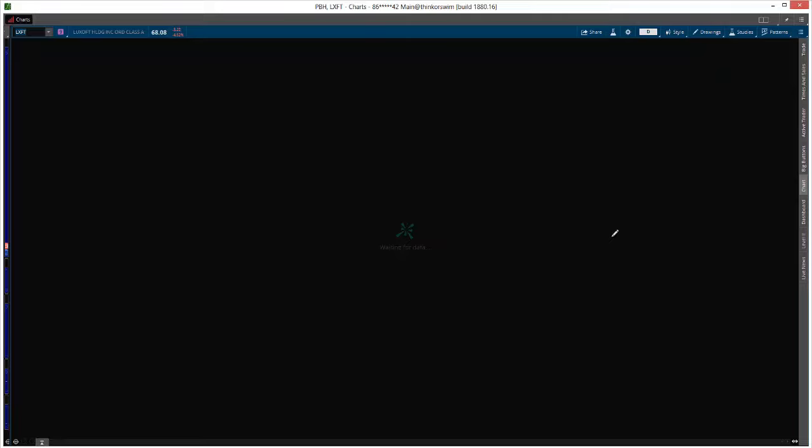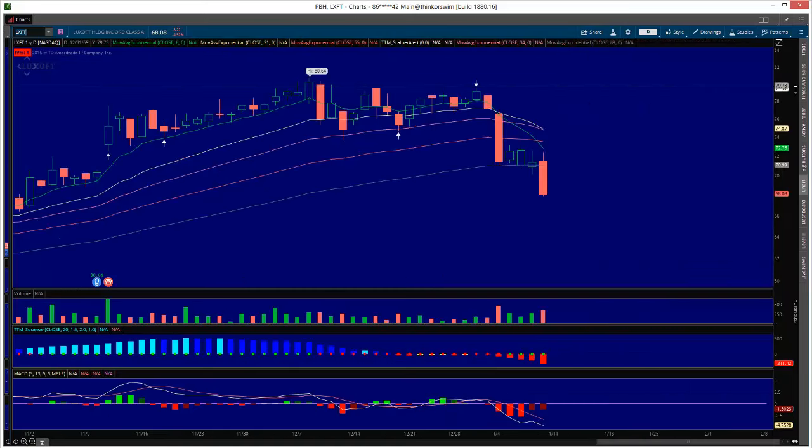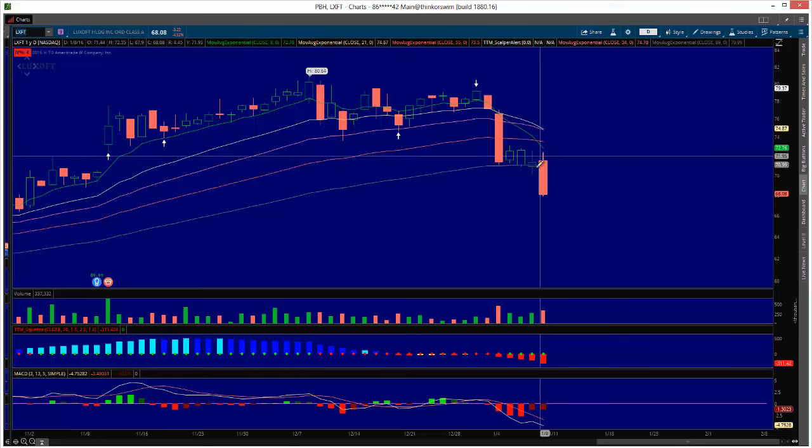LXFT. This one, let me blow this up for you. Boom. Baby bear flag right here, okay? It consolidated and broke out of that flag again, okay? So, that's your pole. That's your flag. And we broke out of it. So the bear flag broke.